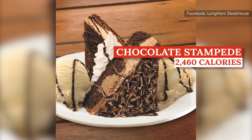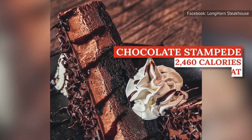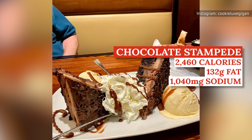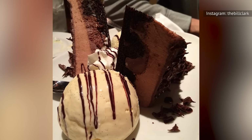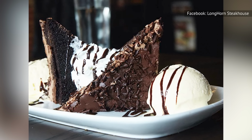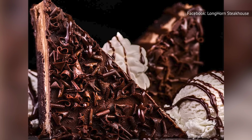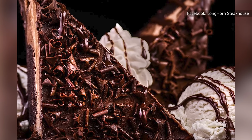It's so big, in fact, even the website outlines that a family effort may be needed to finish the entire plate. As you might expect, a dessert this big comes with a seriously shocking number of calories, 2,460 to be exact. This is more than many adults require in an entire day. In addition, there are around 132 total grams of fat, as well as 1,040 milligrams worth of sodium. If you're sharing with a few people at your table, these stats can be reduced some per person. But the chocolate stampede is still guaranteed to pack a punch when it comes to your diet. Still, we all know that saying about moderation. If you've been looking forward to your dinner at LongHorn for some time and you find yourself craving a little chocolate, nobody will judge you for ending your evening with this unforgettable finisher.